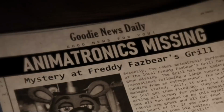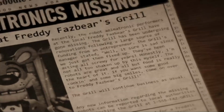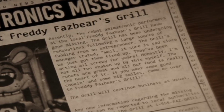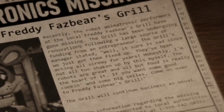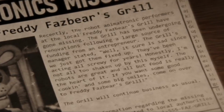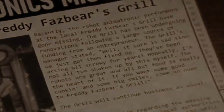Good E! News Daily. Good news for you. Animatronics missing. Mystery at Freddy Fazbear's Pizza Grill, or Freddy Fazbear's Grill. Robot animatronics performers have gone missing. The grill has been undergoing renovations following a large source of funding from an entrepreneur. The grill's manager stated, "Well, it sure is sad since we just got them fixed up. They've honestly been acting all screwy for years. Honestly, I'm not too shaken by this myself. Those are great, and I can't read all that."